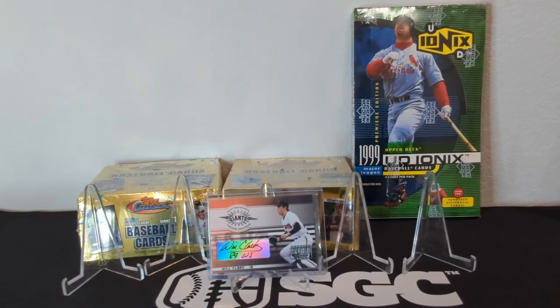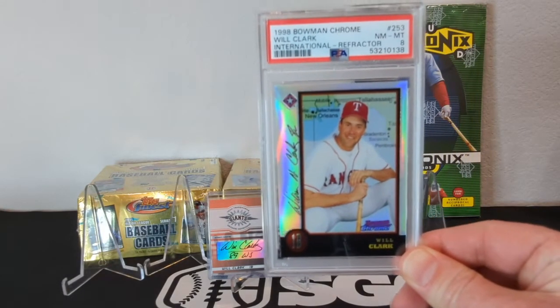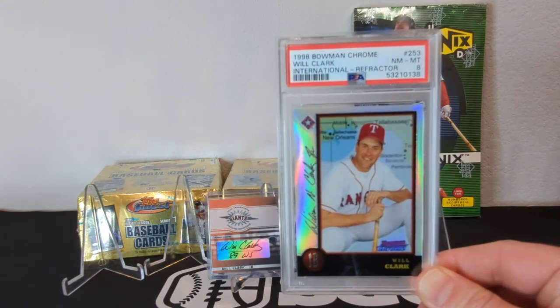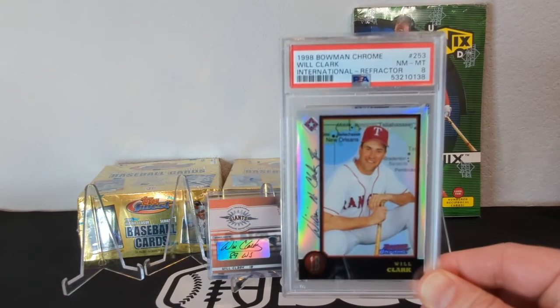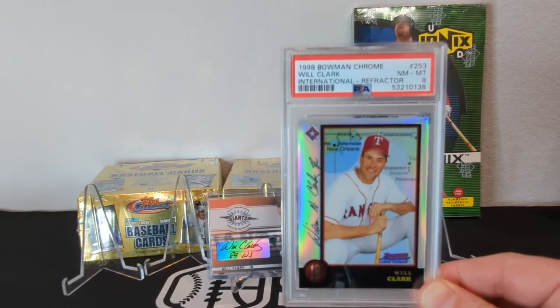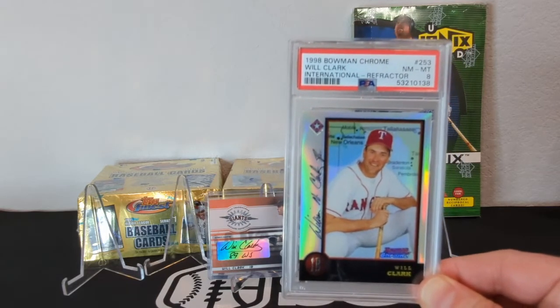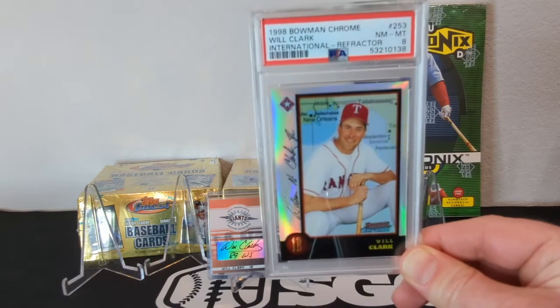At number 7 is the 1998 Bowman Chrome International Refractor. This is a parallel to the base Bowman Chrome card and features a map of Will's hometown of New Orleans, and is the refractor version of that. The card is unnumbered, but has pack odds of 1 in 24.